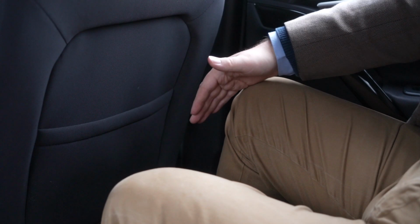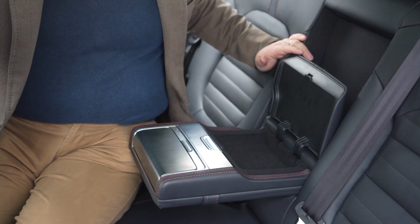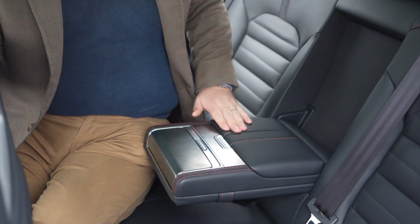This is my driving position, I'm 5'11". If you had 4 people who were 6'5", you had no problem. It's a little bit narrow for 3 adults across the back, but there is a nice armrest, and look at these beautiful cup holders. There's also a storage compartment here, and we've got Isofix anchors for child seats in the back too, although those are a little bit hidden.